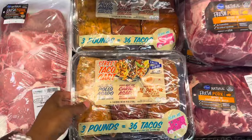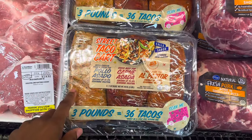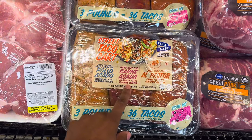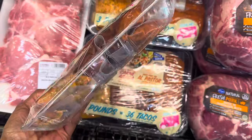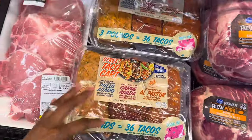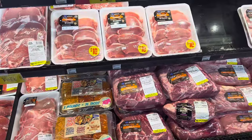This little thing right here is cool. I've never seen this. This is 3 pounds equals 36 tacos is what it says. Pollo asada, carne asada, and al pastor. And this is a little kit. That's pretty cool. I've never seen that before. There's not a price on them either, but that's pretty cool.